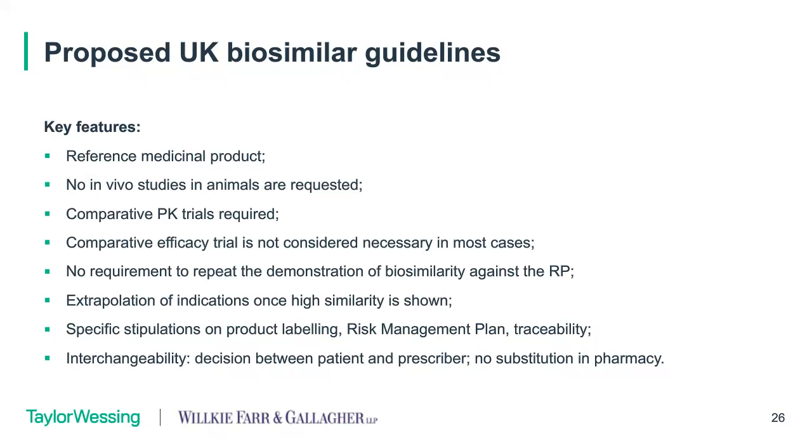However, it is worth noting that this doesn't mean that we're moving towards a generic version. All biologics, including biosimilars, have to be prescribed by brand name, and any switching decision rests with the prescriber or the physician, who needs to be aware of the brand and the data behind it. There is still no substitution permitted at the pharmacy level where the prescriber is not consulted.